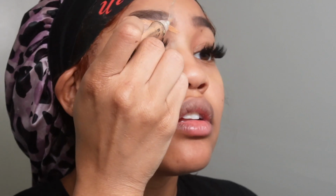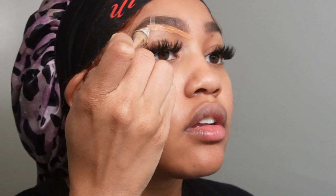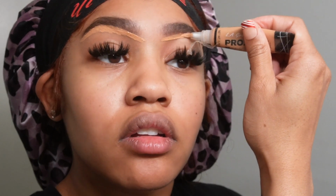And I just learned from a makeup artist that it's just smarter to do your brow gel after you spray your setting spray. So that's what I do. And yeah, it just makes my eyebrows look even better, like you'll see at the end. And with the concealer, I'm just following my natural arch and trying to make sure I clean up the brow, and I do above and under.